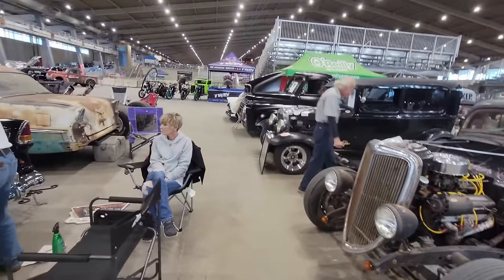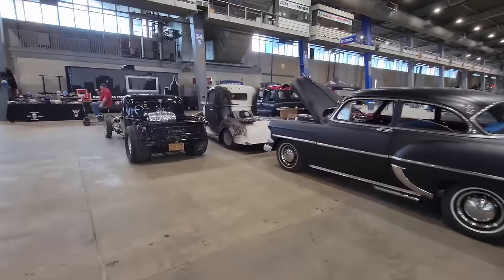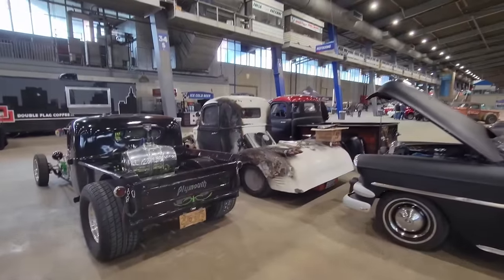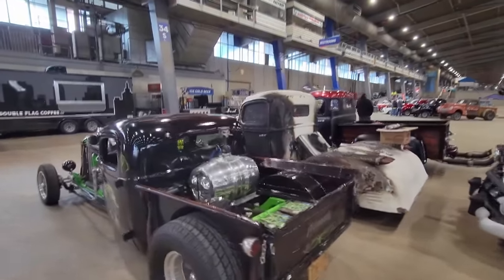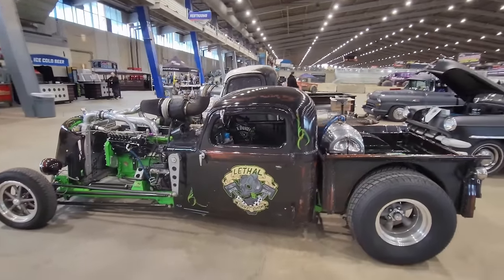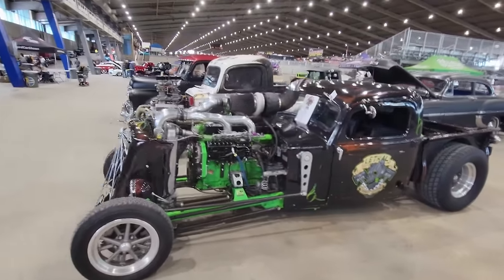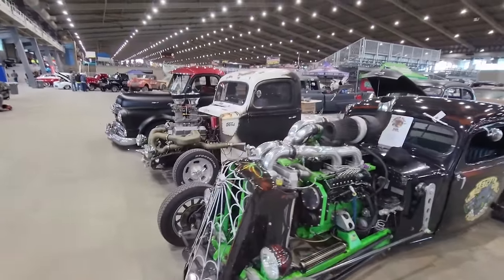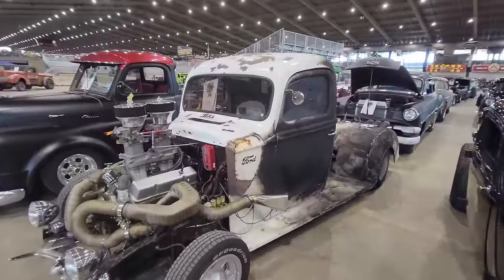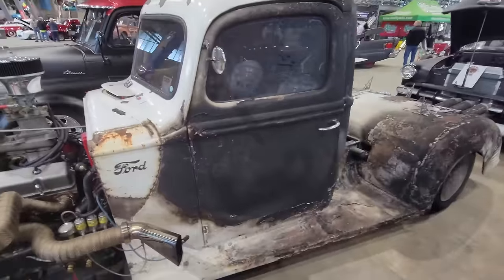Hey, how's it going? Get over here and check this one out. Looks like it's been on fire. I don't know if that's maybe an accident from a flame throwing contest or what's going on there. Ooh, this thing's actually pretty wild looking. There's a Cummins in it. Yeah, that's been really, really hot.